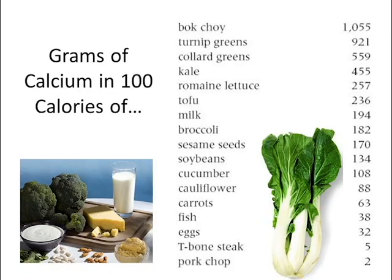And we were talking about drinking milk, and dairy products have calcium in them, but there are vegetables that have a lot more. So take a look at this list. It's kind of crazy. Bok choy. Look how much calcium is in 100 calories of bok choy. So over 1,000. Bok choy, if you don't know what it is, it's pictured there with the white stalks and the green leaves. It's found in a lot of stir fries. It's kind of yummy. So where's milk on that list? 194. That's not that much. So all the dark leafy greens have a lot of calcium.